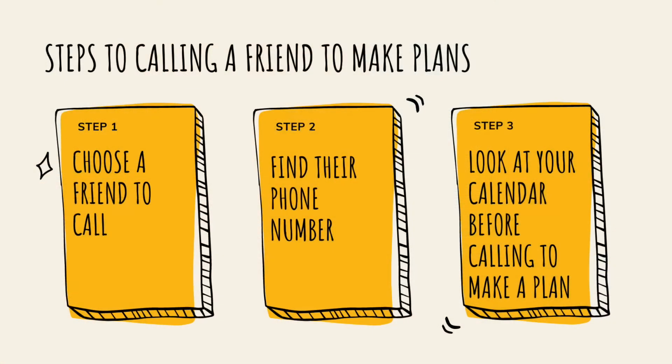Let's take a look now at how to make plans with someone and how to call them to make the plans. I have given you some step-by-steps, and I will talk about those now. All right, let's start with step 1.